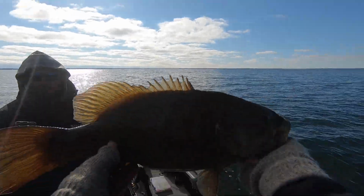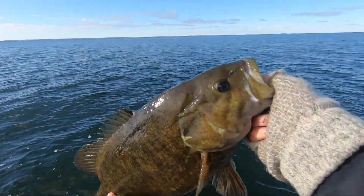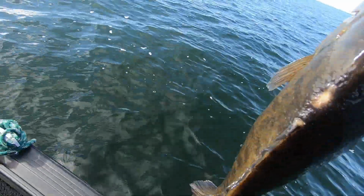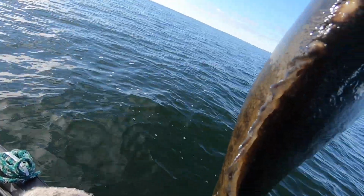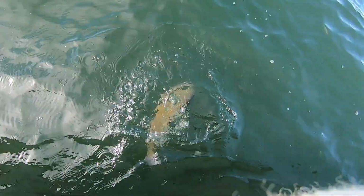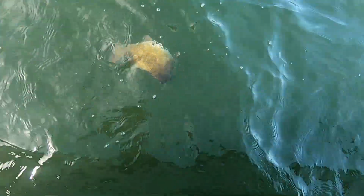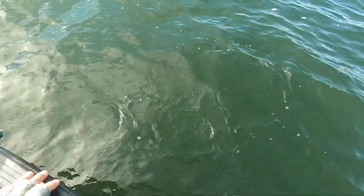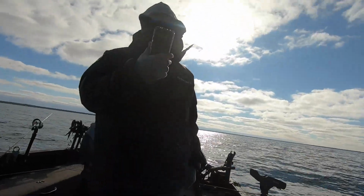All right, there we go. That is probably one of the most ridiculous looking smallmouth I've ever caught in my life. Yeah, he's got a tag on him. There's no way we're gonna be able to read it though, because it's so old. Look at that thing. We're gonna kick off and go back down. 37 degree water, catching ridiculous smallmouth.